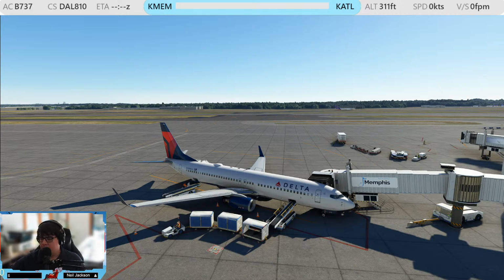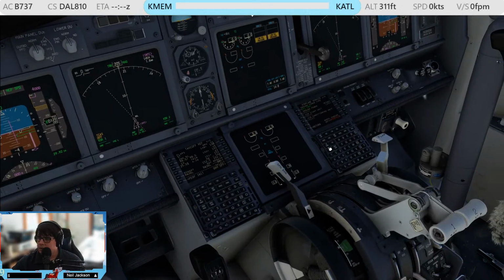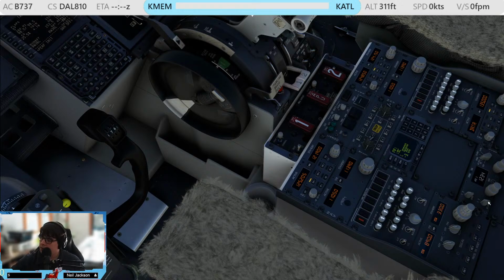And then our departure is 124.15, so we'll get that in COM 2, just to make sure we have that set up. Loading baggage is set. And one thing we need to do still. All right, boarding is complete. So we're going to return doors, close that door, close our cargo doors. And one thing I need to do first is get our squawk code in here. 5366.